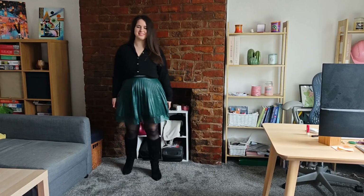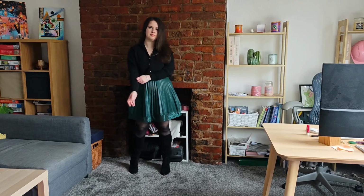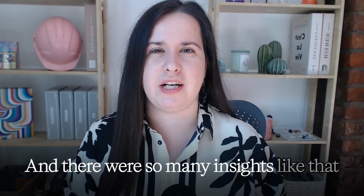But for me, tracking my outfits actually allowed me to see all of the things that I didn't know before. Like, for example, that I don't enjoy colorful bottoms. This was not something that I had realized before, but it's something that I know right now is just not part of my personal style. And it doesn't mean that it will never be, but at the moment, as I stand, this is just not who I am. And there were so many insights like that.